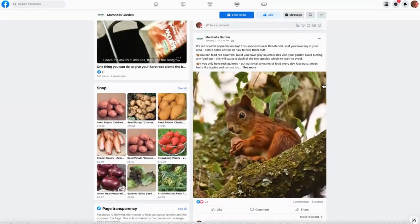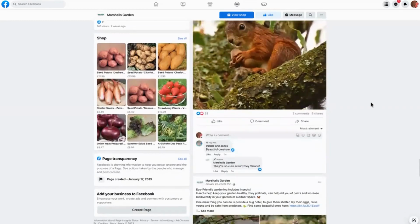Today, we're looking at how to leverage national campaigns for your business. This is Marshall's Garden. As you can see, they sell all things to do with gardening and growing your own, that kind of thing. And they're all about eco-friendly. If they can, they look at eco-friendly gardening and basically protecting nature as part of their ethos.